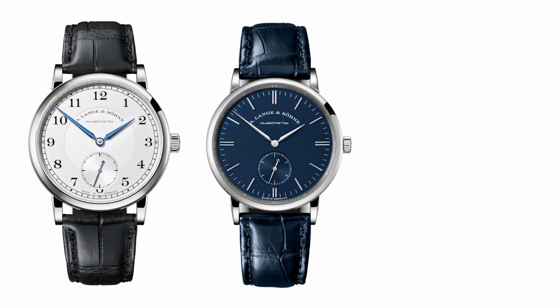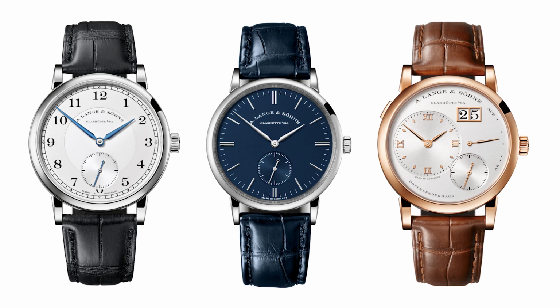I'd feel more comfortable recommending you a piece between $14,000 and $25,000 from one of the truly great brands in the world, whether it be A. Lange & Söhne with their 1815 Saxonia, the Lange 1, or Vacheron Constantin with their Patrimony, or if you want to stay in Patek Philippe, their Calatrava, the 5196, specifically in white gold. It's a tremendous version of that watch.